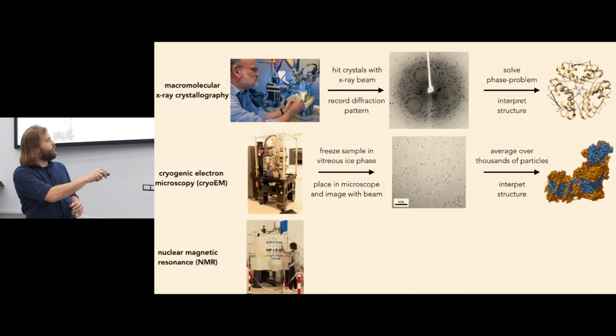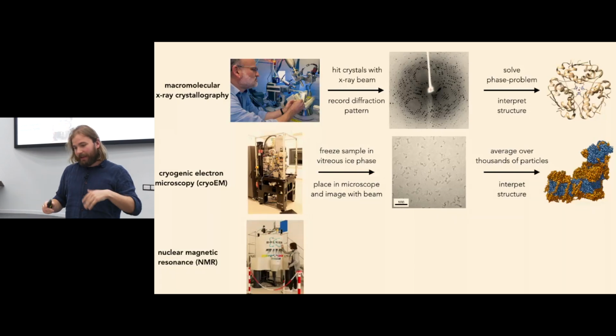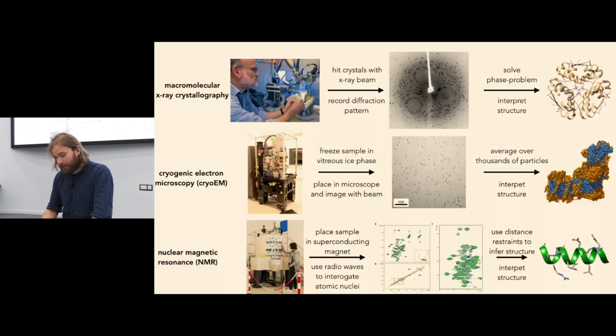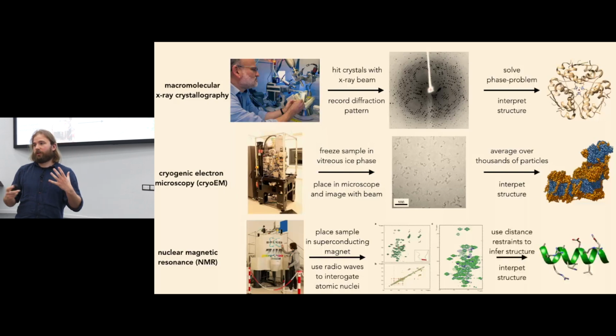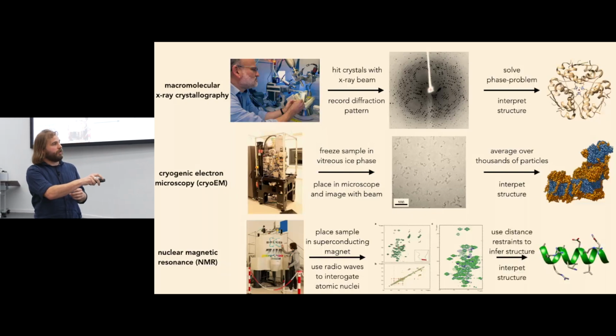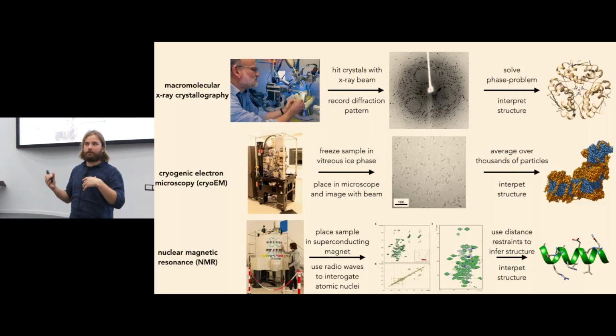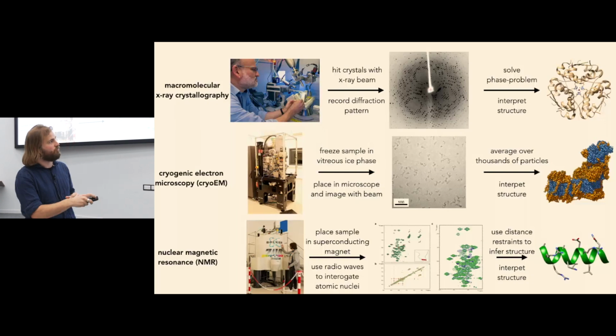Finally, NMR is one that hasn't been introduced already in much detail. Here you place the sample in a superconducting magnet, use radio waves to interrogate the atomic nuclei, and then you can generate from those signals something to generate a structure, but also, as Richard's already introduced, it's now more used for looking at ligand binding and other things, looking at what proteins do rather than their intrinsic structure.